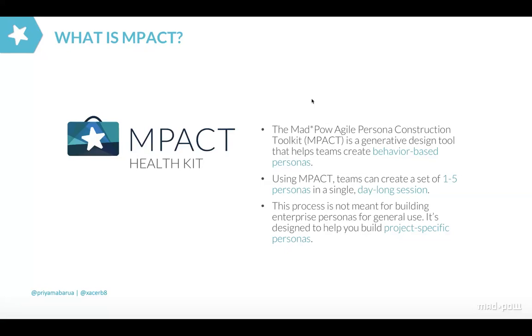So just to be very clear, this process is not meant for building enterprise personas for general use. So that's just one persona or a few personas that you build and you use over and over again. It is instead meant to build personas that are very project specific. So when you're working on a project or a feature or any particular solution, you use this kit to create the persona based on behavior attributes that we've provided.